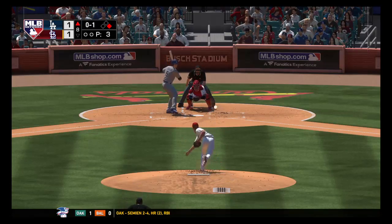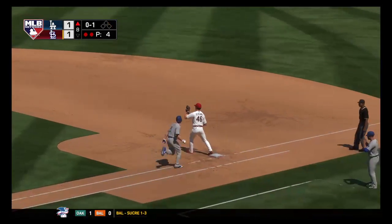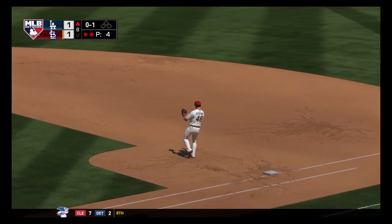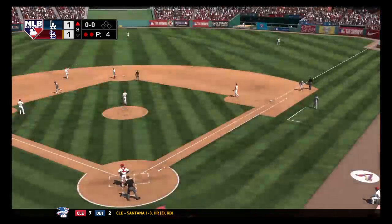He's ready. Here's the 0-1. Hit on the ground to third. Carpenter is there. The second for 1. On to first, and you can forget about the go-ahead run being on base. He's erased on the double play.